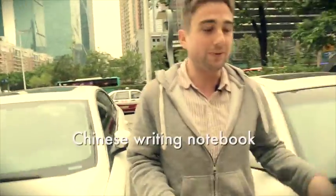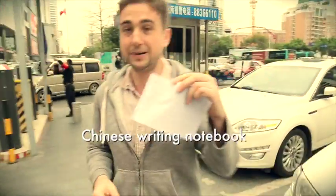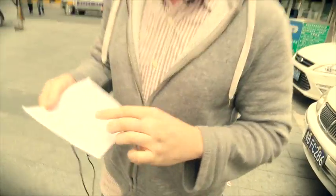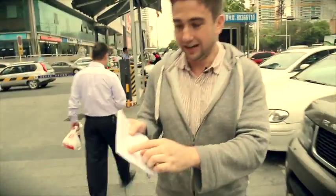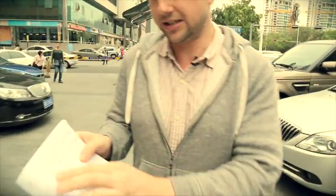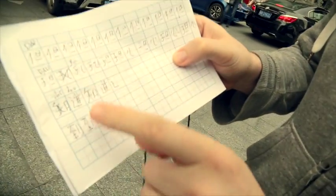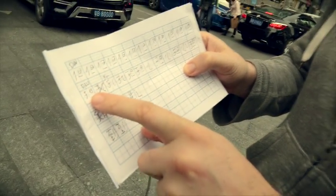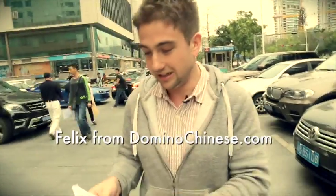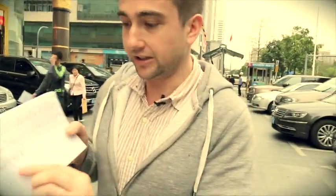So, good old piece of paper. I know we have a mobile app, but just a piece of paper here. This is a Chinese writing notebook. It's pretty ugly writing, but as I explained in my other video, I write the characters I learn across. So this is dan. Danshi is 'but'. I'm learning this. I'm in level 2 of Domino Chinese, Felix there, I mentioned last time. I'm in the very early stages of his level 2 course. And jidao is another one I'm learning. So I write those down here, and I write this over and over and over.